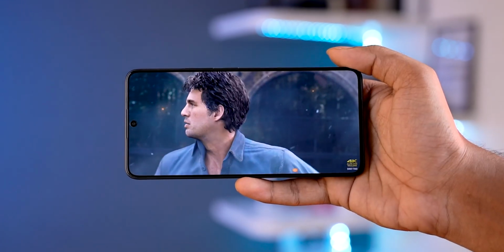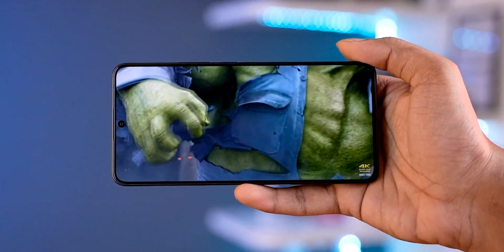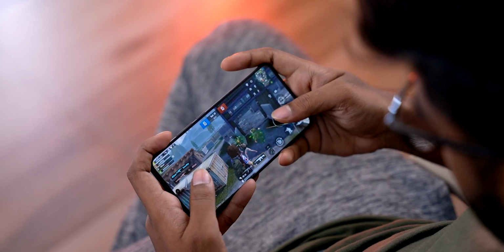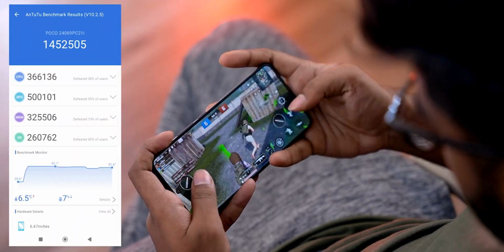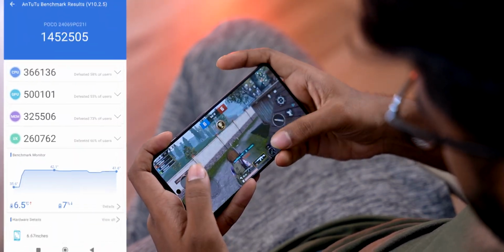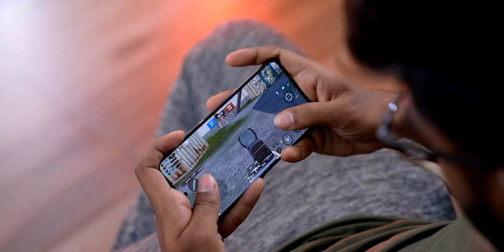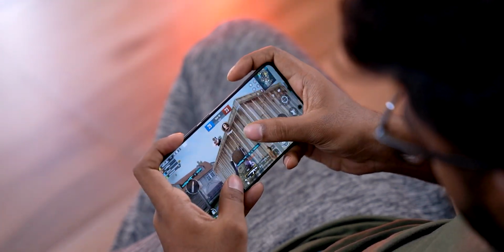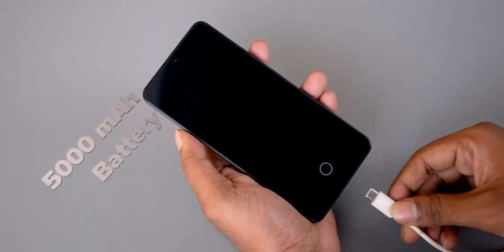Alright, let's talk about the powerhouse inside. This phone packs the latest Snapdragon 8S Gen 3 processor, a beast for the price. In my test, it scores around 1.45 million plus on AnTuTu. It's a great score in the segment. Thanks to the powerful GPU and a super responsive 240Hz touch sampling rate, which can be boosted to a mind-blowing 480Hz.